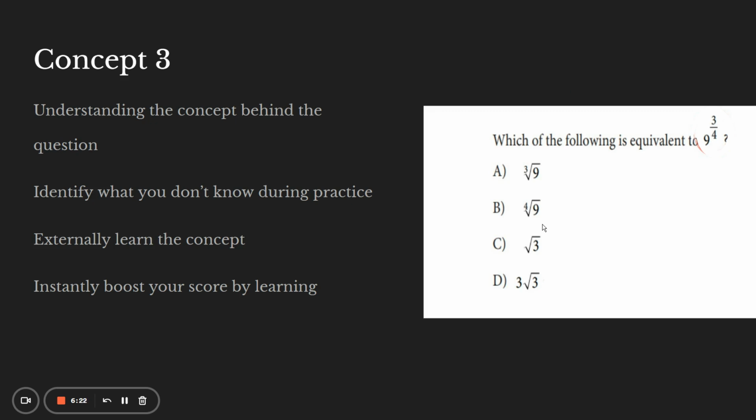If you don't even know this concept, how are you able to answer this question, right? So you need to identify exactly what you don't know during practice, right? When you practice the SAT, when you grade yourself and you didn't understand the question at all, leave a little mark on it. So when you go back to review it, you know that you didn't know that question at all, right? And you need to externally learn that concept. You need to consult either a person who knows the concept or Khan Academy or any other free online resource. There are so many, and you can learn the concept wherever you want to. But essentially, you have to learn the concept.